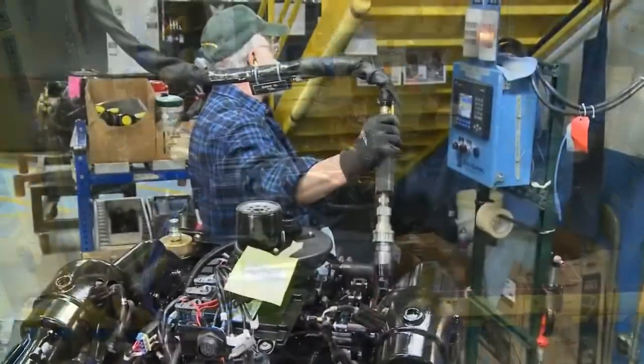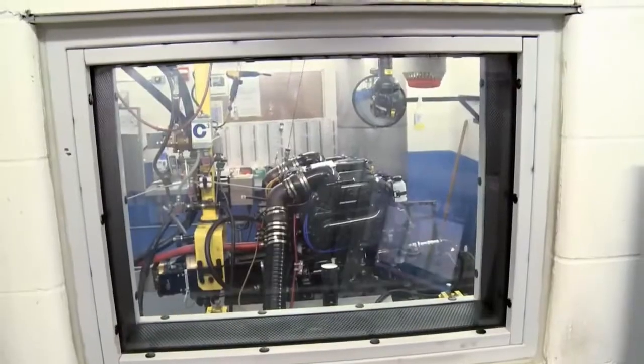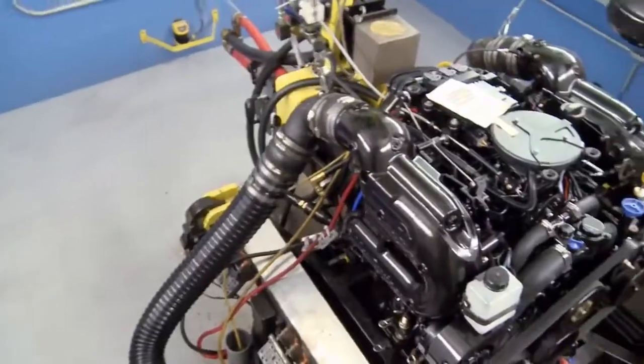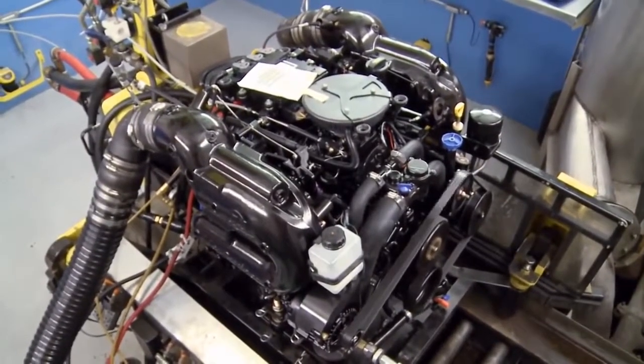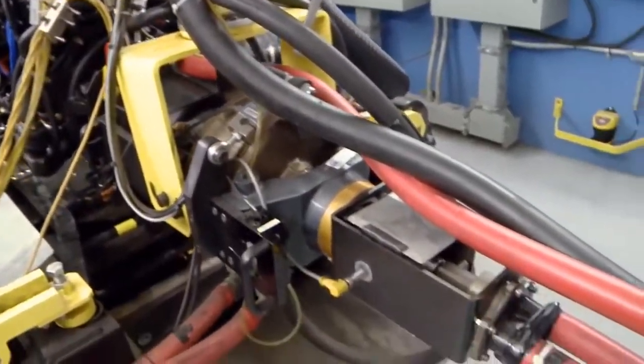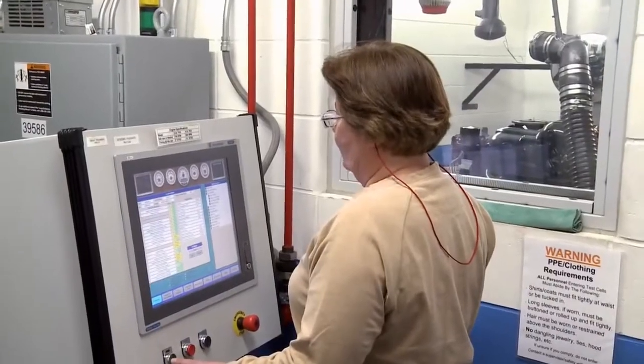The engines are filled with oil and head for the test cells where they are attached to sophisticated testing equipment. During the series of tests, they also go through an accelerated break-in. Just like Mercury outboards, every MerCruiser engine is tested to ensure it runs flawlessly before it leaves the plant.